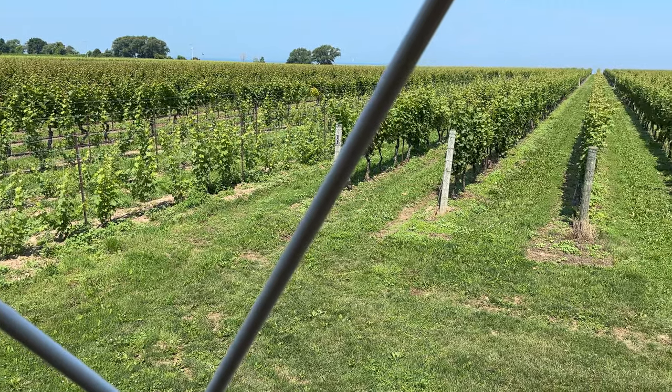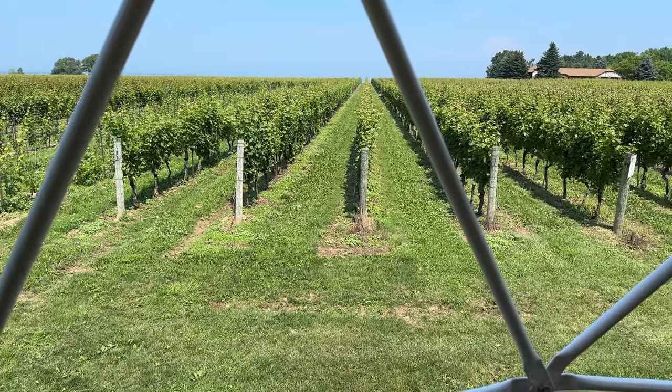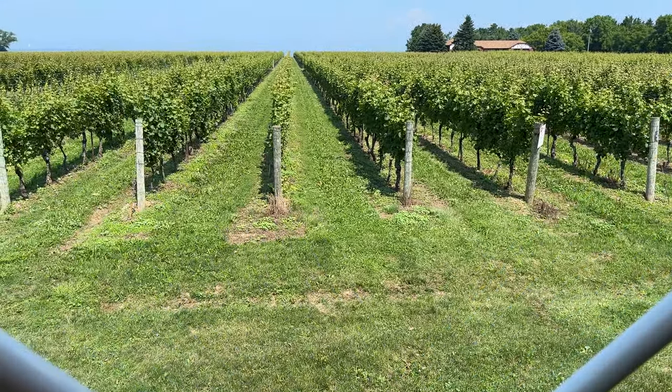So these are the Konzelmann vineyards, and almost all of their booze comes from here. Not almost all, but the Pinot Noir is from these five. One, two, three, yes. Four, five. That was one of the real winners today.